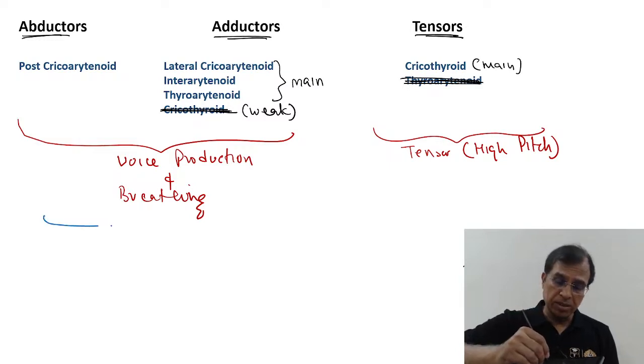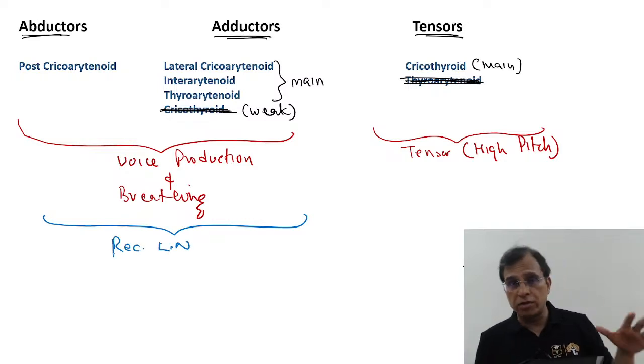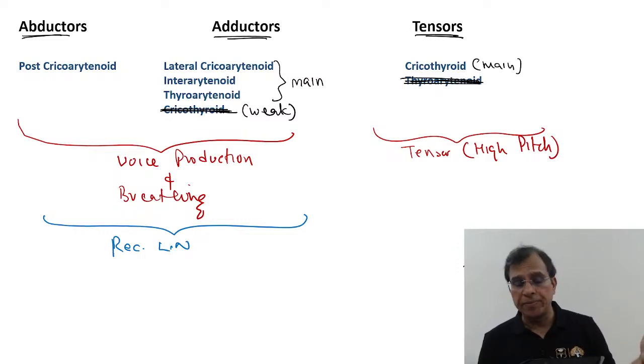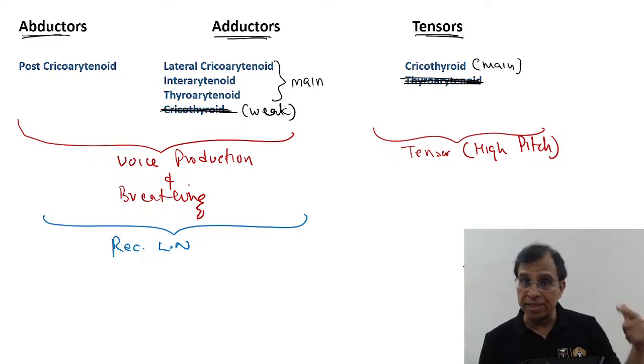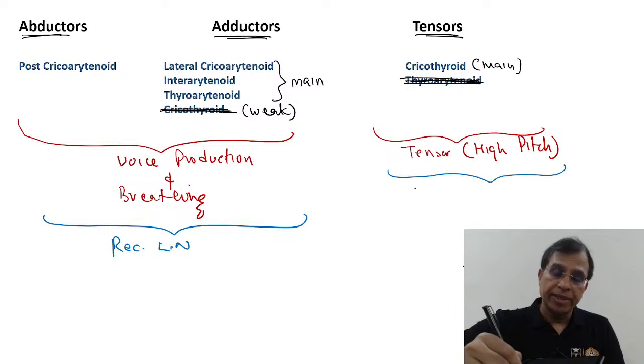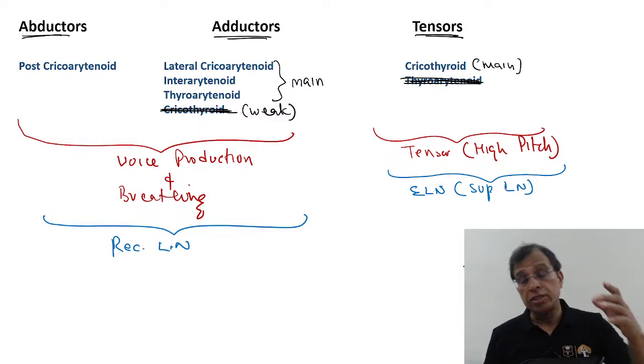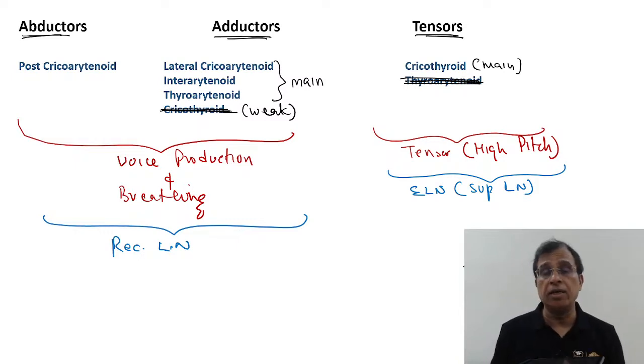Now these muscles are all supplied by the recurrent laryngeal nerve. So you can say recurrent laryngeal nerve, in other words, helps you in voice production properly and in breathing properly. And that's why if the recurrent laryngeal nerve is damaged, the patient will have voice change and breathing problems. Whereas the tensor cricothyroid muscle is supplied by the external laryngeal nerve, a branch of superior laryngeal nerve, not recurrent. This is the superior laryngeal nerve, it sends a branch called external laryngeal nerve.